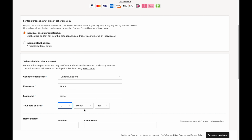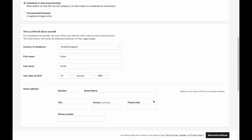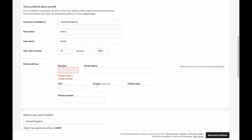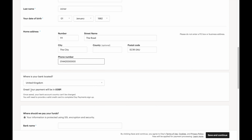This is not my date of birth, so don't worry about sending me a birthday card on New Year's Day. And then we select the other information that it needs, which is your home address and where your bank is located. And it confirms that your payment will be made in Great British pounds. So it doesn't matter, again, how people pay you. If someone's in America, they've bought your item, it will always settle in Great British pounds. Enter just a fake address for now, just so I can get past that.